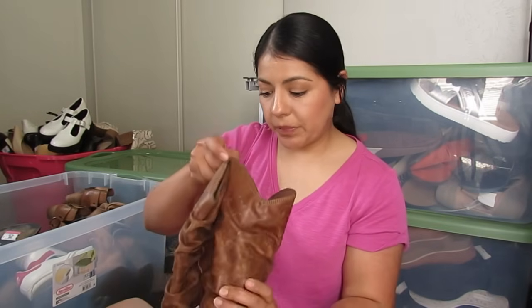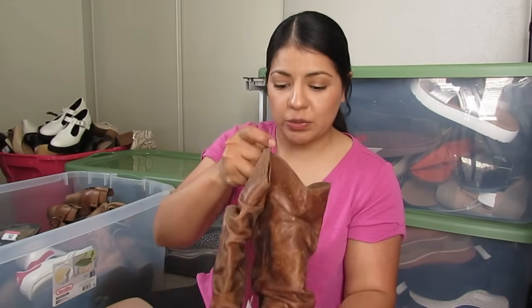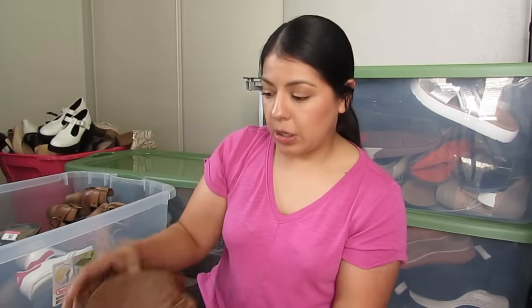It was very hard for me to see the tag inside because it's so dark since they're so long and there's no side zipper. I was even using my phone flashlight to try to see, but they looked very familiar to me, and sure enough, when I checked my closet, I've sold these before. They are by the brand called Matisse. Matisse on its own is already a brand that performs fairly well, so when you mix that up with this style of Western boot, it is a really good combo.